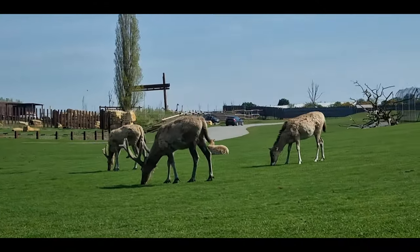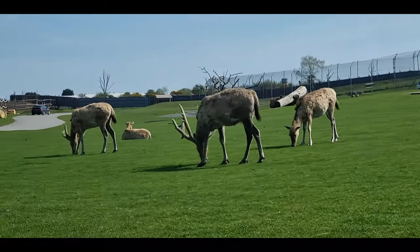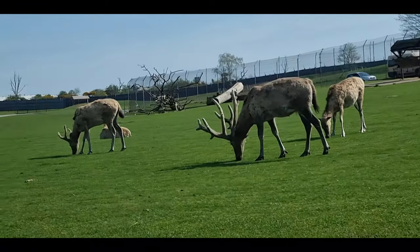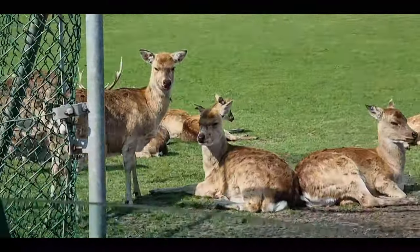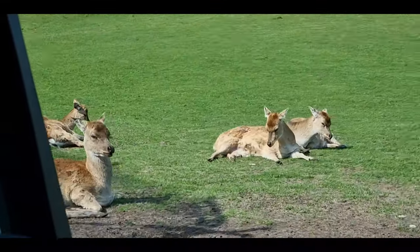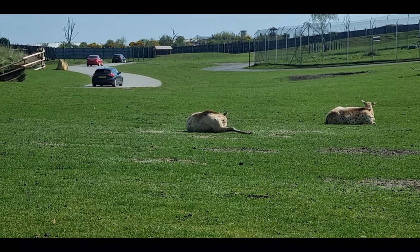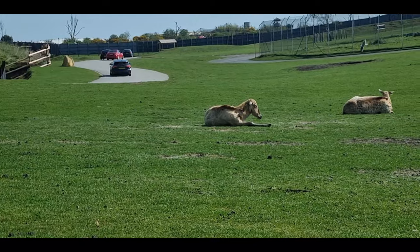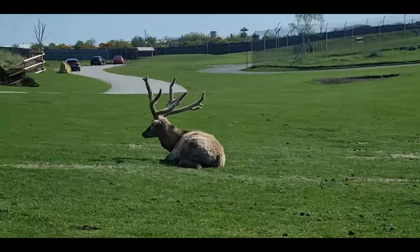We've opened the windows now because we're out of the bits where the carnivores are. Going past these deer, these reindeer. And look, there's some more on this side. He looks comfy though, doesn't he? That looks weird. Excuse me, there's something up with this deer. Oh dear.